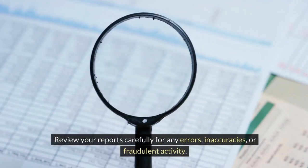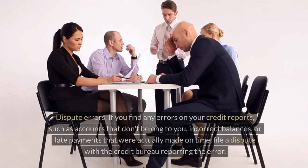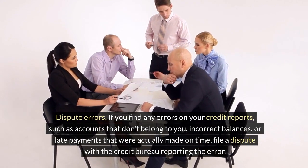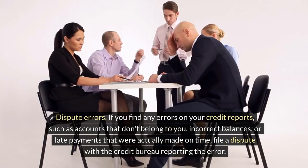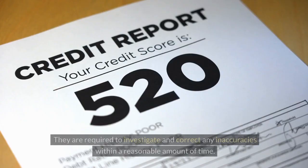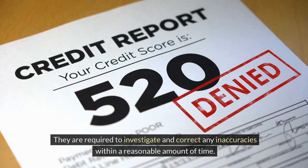Review your reports carefully for any errors, inaccuracies, or fraudulent activity. Dispute errors. If you find any errors on your credit reports, such as accounts that don't belong to you, incorrect balances, or late payments that were actually made on time, file a dispute with the credit bureau reporting the error. They are required to investigate and correct any inaccuracies within a reasonable amount of time.